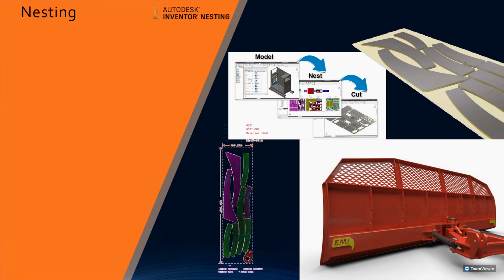Nesting. Okay, so now this is more focused on what is actually added on to Inventor. With the nesting over here, you can see I've got my model of a computer with a whole lot of sheet metal components in it. It goes into the nesting, which is that second picture, and then it goes into the cutting of it. So the manufacture, the CAM side of it.